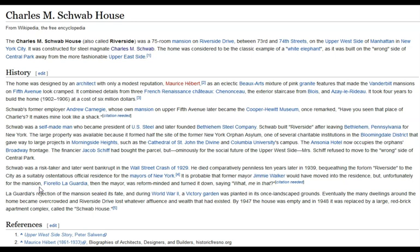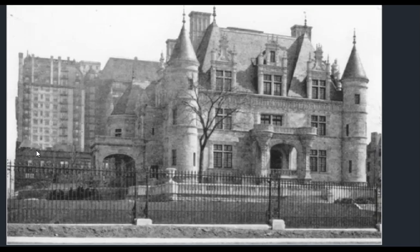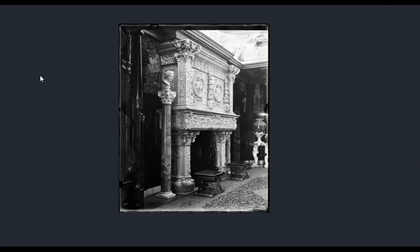We get down to it here. Eventually, they tried to make it into... Schwab died penniless because of the crash of '29, and then they tried to make it into the mayor's residence, but LaGuardia refused that, saying it was too lavish. So by 1947, the house was empty. In '48, it was replaced by a large red brick apartment complex. Then they called it the Schwab House. Isn't that cute? So now if you mention the Schwab House and somebody who lives in that area says, oh yeah, Schwab House, the apartment complex, yeah, my cousin lives there. It's like, no, this is the Schwab House. This is what we're talking about.